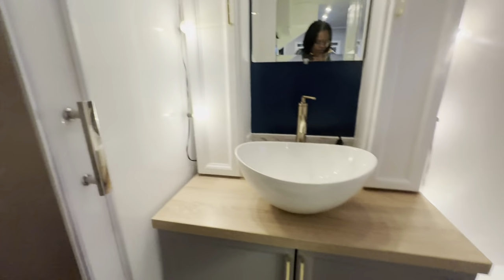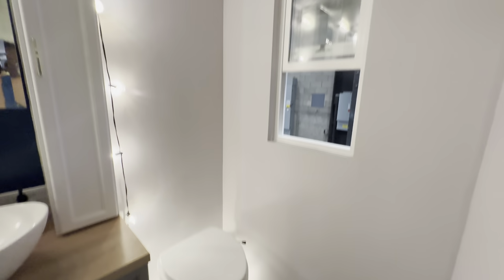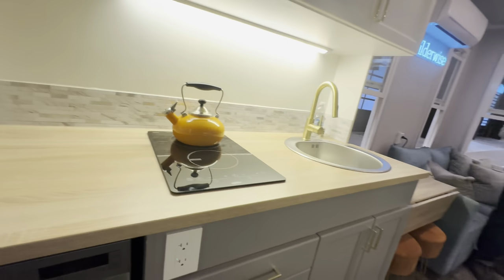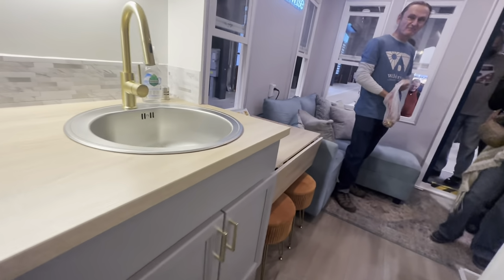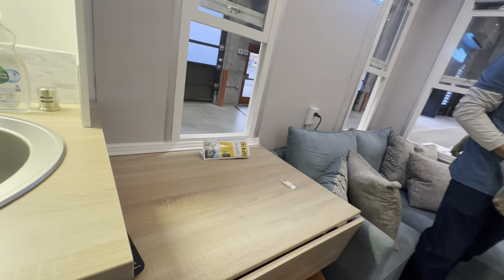Bathroom. It's real tiny. Right, I know. Second story. His roof goes up now. Compost toilet. You have a washer and dryer duo. You can probably put a microwave. Two burner. A little desk area. I like that. Dining room table.